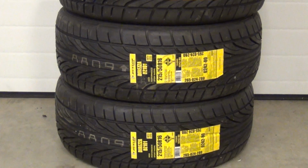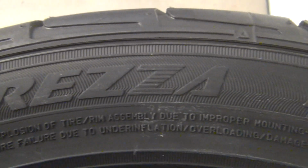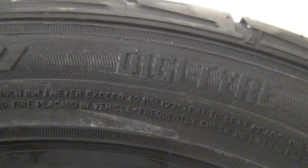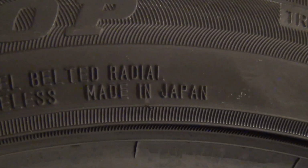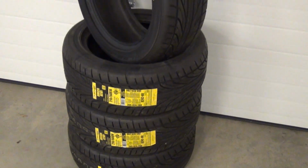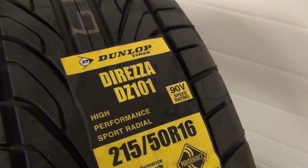Now that we have a shiny set of wheels, let's get some tires. I did a bunch of research and chose the Dunlop Dureza DZ101 in the 215/50R16 size. One interesting thing about these tires is that the exact size and model was offered with the choice of being made in either Japan or Thailand. I chose Japan because, JDM? Well, they were a tad bit lighter according to the specs, so they've got that going for them.